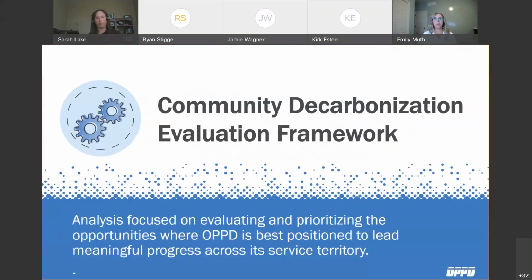Great. So now we have all this information. We've scaled everything down. We've got it in categories and we can take a look, but how do we evaluate it? And so the team that worked on this aligned on 3 prioritization criteria to be included in a framework. And those were degree of influence, greenhouse gas reduction potential, and co-benefits. And we'll discuss those in detail in the next slide.